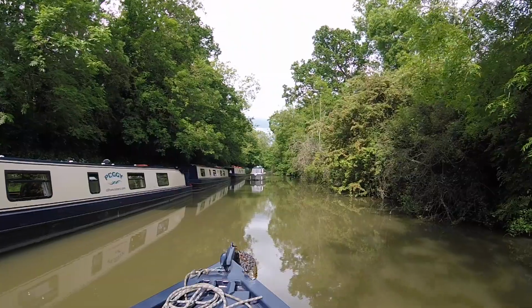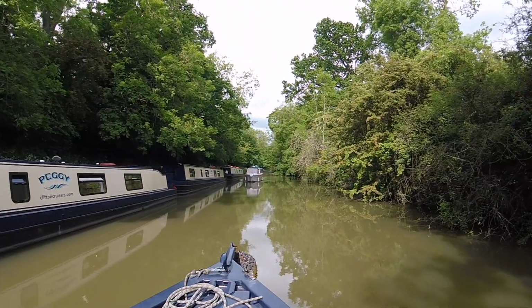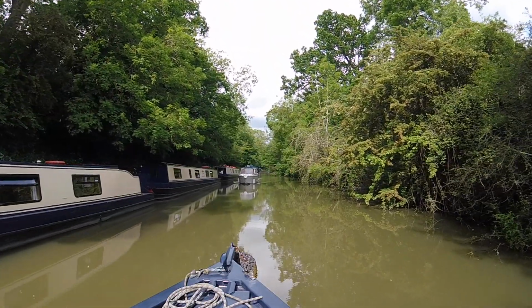We have been hit twice in the tunnel by a boat, so this particular tunnel makes us a little bit nervous, but we'll just see how we go. There are a lot more boats up ahead, and I can see one coming towards us at the moment. It does seem to be very busy. A lot of hire boats went past last night.